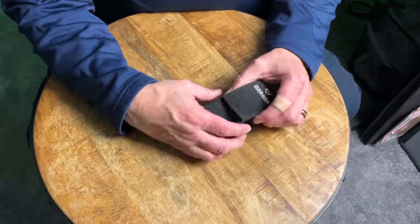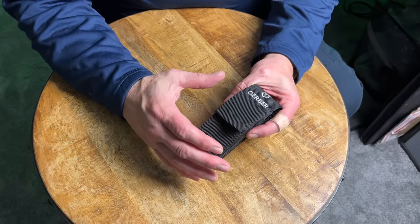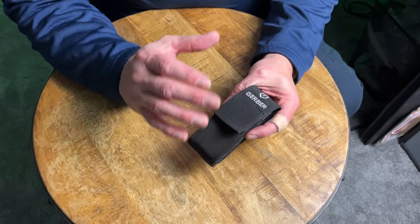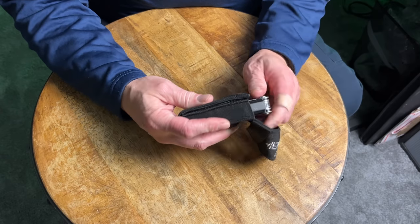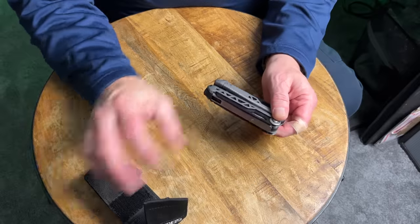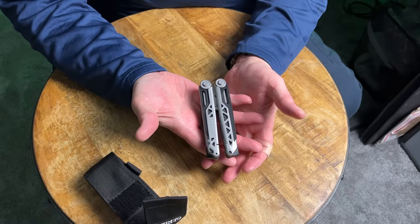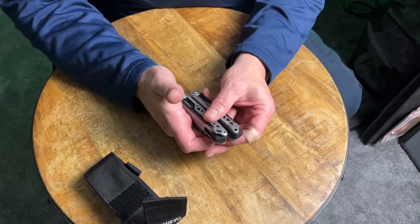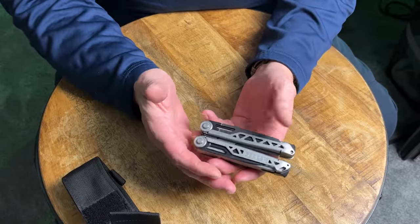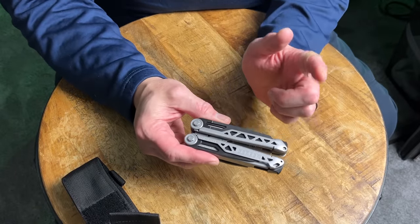So another product that I wanted to share with you guys today is the new Gerber Dual Force. And if you are into EDC gear, of course, multi-tools are an awesome item to have with you. Basically a toolbox in your pocket. First of all, the size of this thing is impressive. It is a big tool, and there's a reason for that.